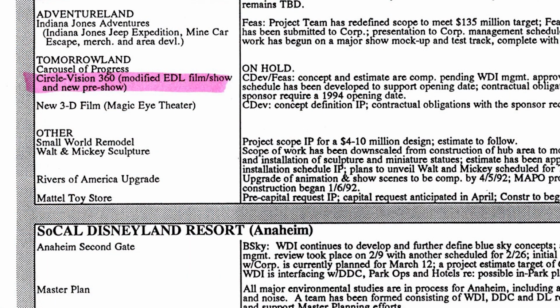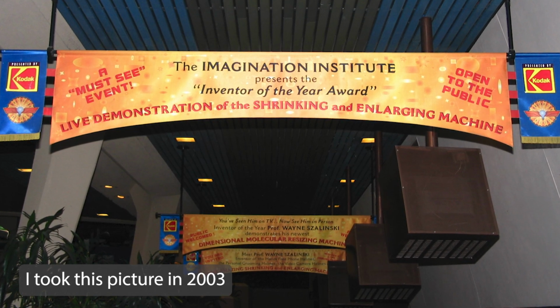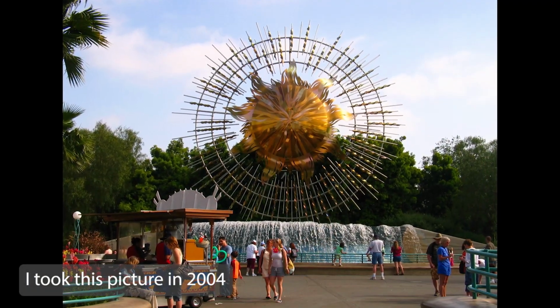There were plans for a new 3D film in the Magic Eye Theater. At that point, Captain EO was the movie there. This was probably the Honey, I Shrunk the Audience movie, which did replace Captain EO in 1994. And Anaheim's second gate was in the Blue Sky stage. This was back in 1992, and there wouldn't be a second gate in Anaheim until 2001, when Disney's California Adventure opened.